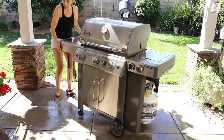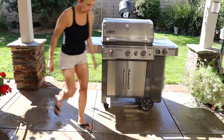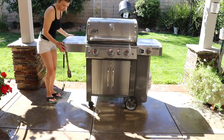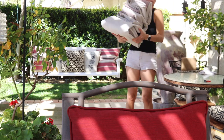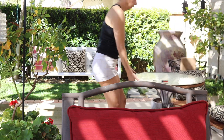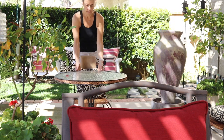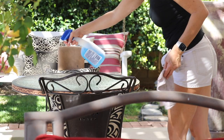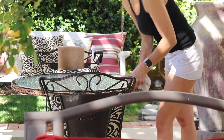I moved the grill into the shade while I was washing it to keep the soap and water from drying too fast, so now I'm just going to move it back into place. Now that the grill is done, I'm going to wipe down the tables. I'm sure everything will be covered in pollen in no time, but it's nice while it lasts.